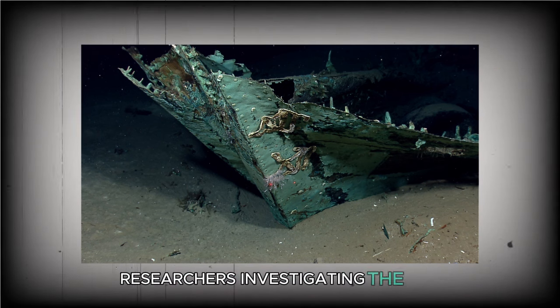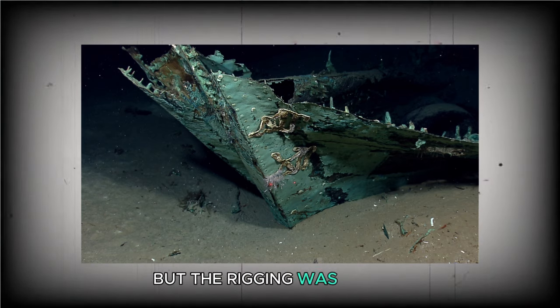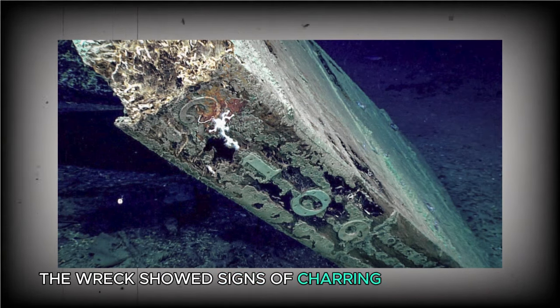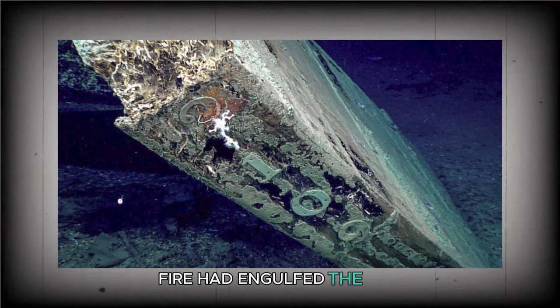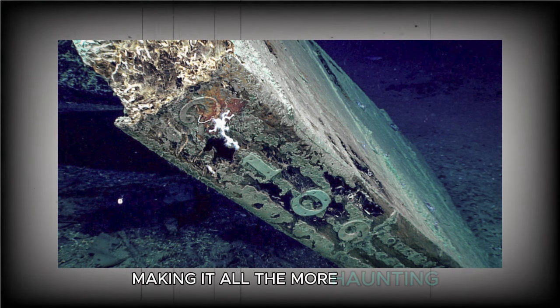Researchers investigating the site found that the ship's hull was remarkably intact, but the rigging was missing, suggesting the vessel had been caught in a fire before sinking. The wreck showed signs of charring on the timbers and bent fasteners, leading experts to believe that a catastrophic fire had engulfed the ship. This eerie find offered little in terms of personal artifacts, making it all the more haunting.